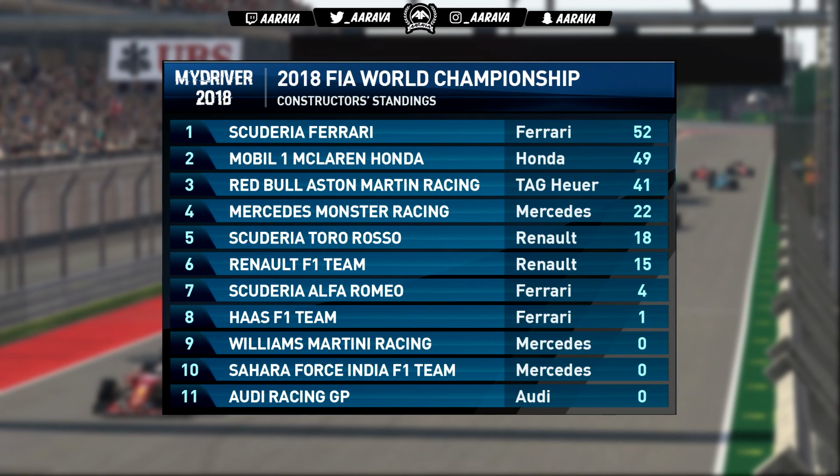In terms of the constructors, this now means Ferrari actually jump up to first place. So I thought McLaren, surprising with a huge lead after round 1, Ferrari comes swinging right back at them with first place there now after this second round. So it looks like Ferrari and McLaren, that will be the big fight for the constructors.